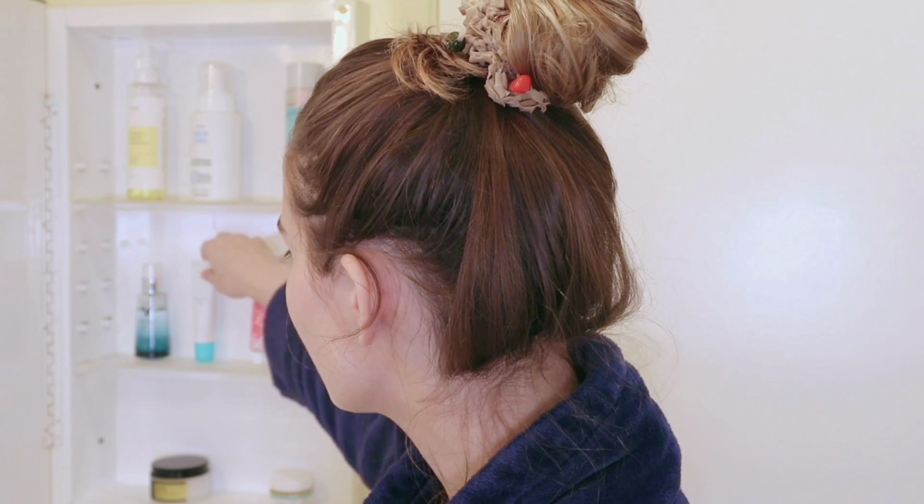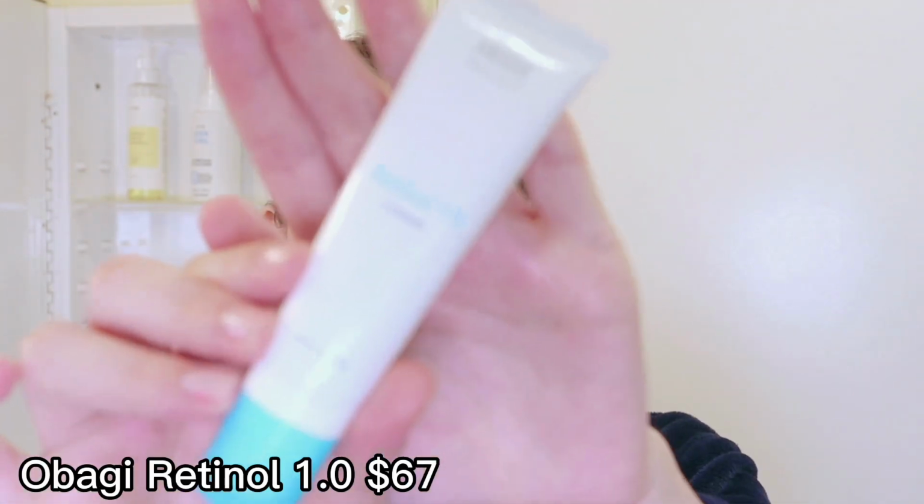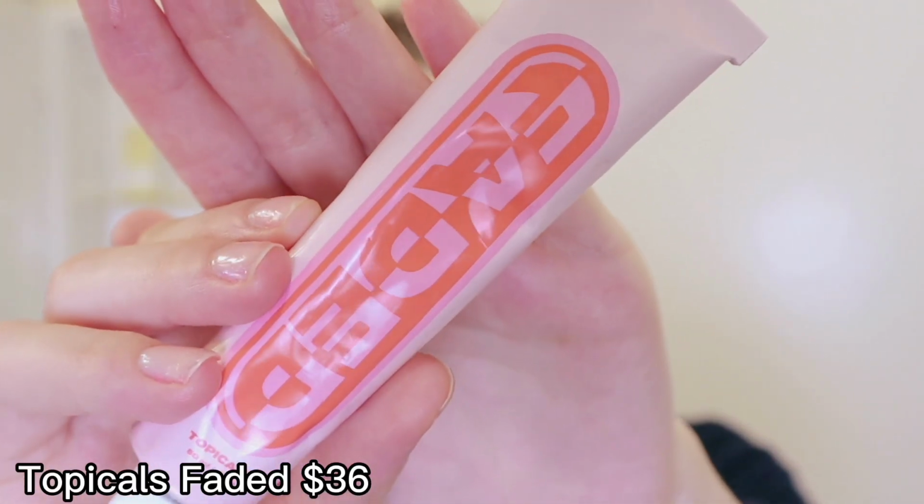All right, so we've cleansed, moisturized, added hydration, helped with inflammation, and now it's time to choose a treatment, and I have two. So over here I have a retinol. This is by Obagi. It's their 1% retinol cream. And then I also have my Faded treatment. This is by Topicals. So for treatments, you really have to ask yourself what your skin issues are and what you're trying to tackle. And you have to be careful to not overuse a bunch of things at once.